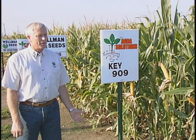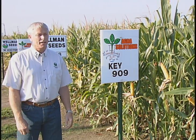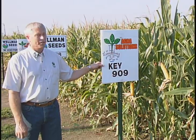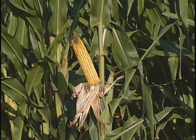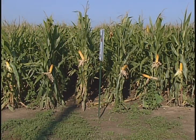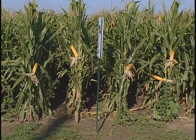Over the years, we've found that the flex ear hybrids have given us the best production and the best performance across our marketing area. I don't think we have a hybrid that will have a bigger flex ear than this particular product right here. A couple years ago, we had an instance where the farmer had a tough time getting this seed planted. It will always make large grain. He had a hard time getting it through the planter because the seed size was so big. After the crop had emerged, I got a call from him, and he was a little bit concerned.